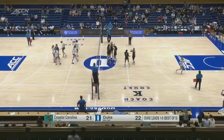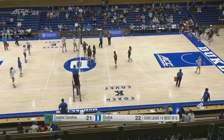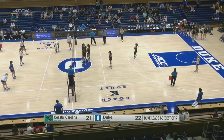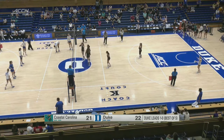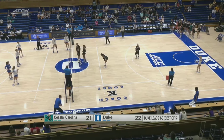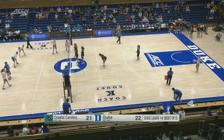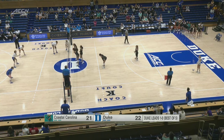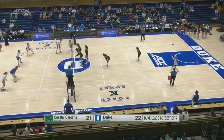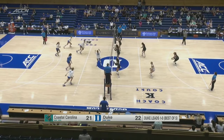Bryant serves. And another ace for Madison Bryant. Her third ace of the night, 3-point Duke lead, 8-5. Bryant to serve. Just does graze it over the top of the net and gets another ace. Back-to-back aces for Madison Bryant. We've told you all night that the serve is the strength of this Duke team. Blue Devils tonight with 7 service aces.